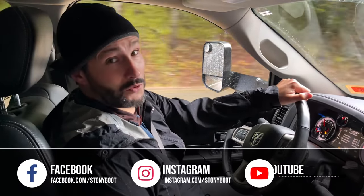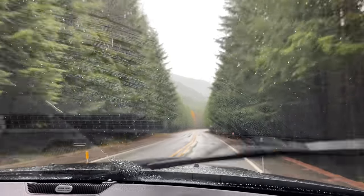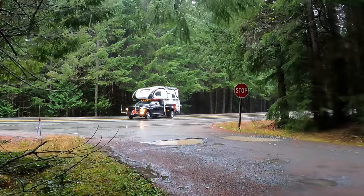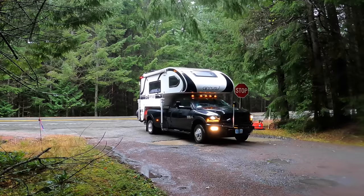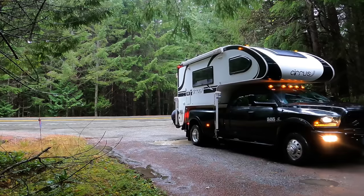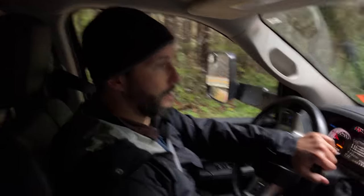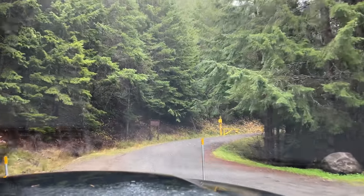All right, according to the GPS, our turn is coming up. It's Forest Road number 72. Should be up here on the left. There it is. So it looks like there's a gate up ahead, and we have seen several of these roads closed. I'm hoping it's open. Well, it looks like it's open.